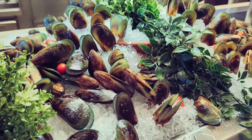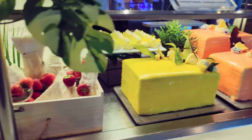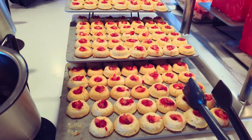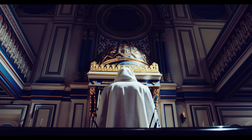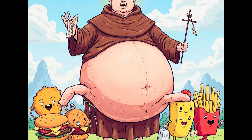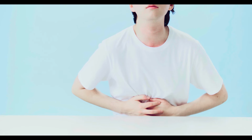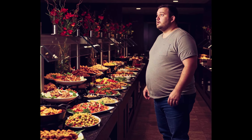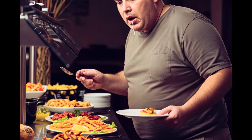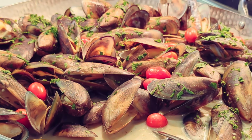Meats, seafood, cheeses that probably cost more than my first car, and pastries that would make a French baker weep in joy. I'm not going to lie to you, it was a spiritual experience, a religious pilgrimage of the stomach, if you will. My only regret, the cruel limitations of my human digestive system. I wanted to try everything. I needed to try everything. But my seasoned professional level eating skills were no match for this culinary onslaught.